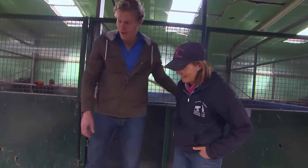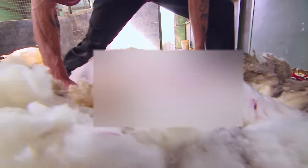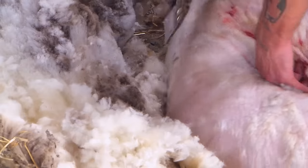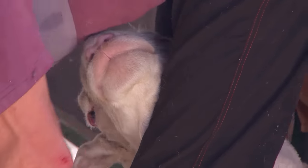He's coping better than me. I'm very stressed. I can tell. Do you want to put it on you as well? Tony is struggling to remove 5 years' worth of heavy, matted wool. The biggest challenge that Tony's facing is the weight of that fleece is pulling on the skin. Each time it pulls the skin out, it means that those shears of Tony's all too easily nick the skin. It's the unfortunate byproduct of how much wool Ben's carrying.